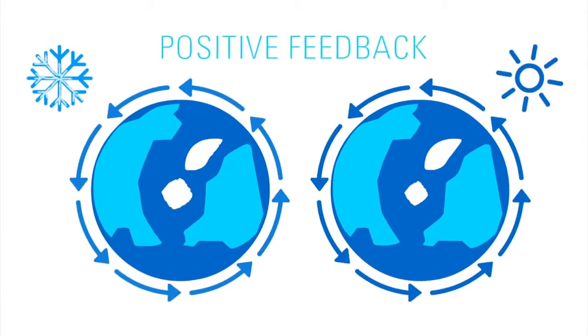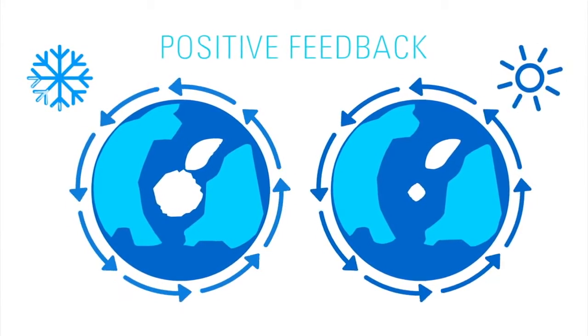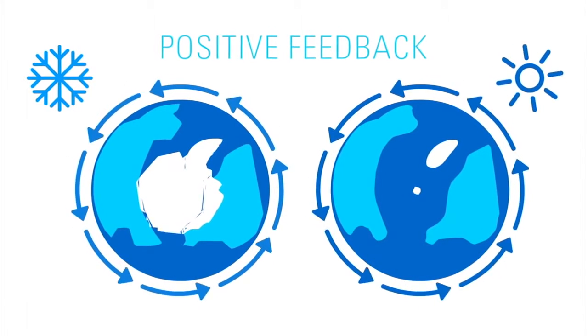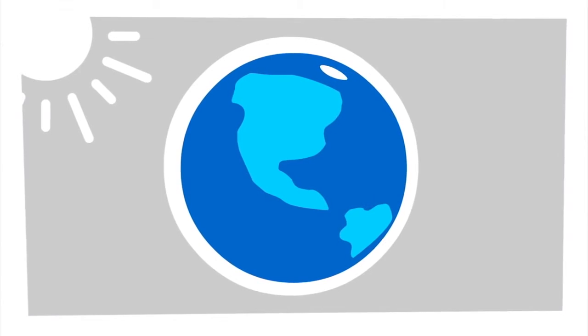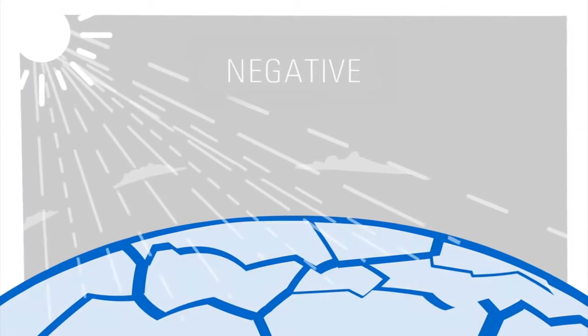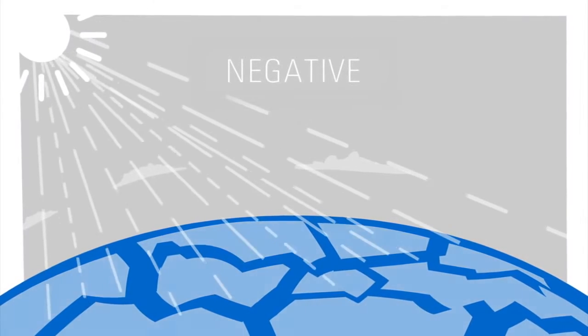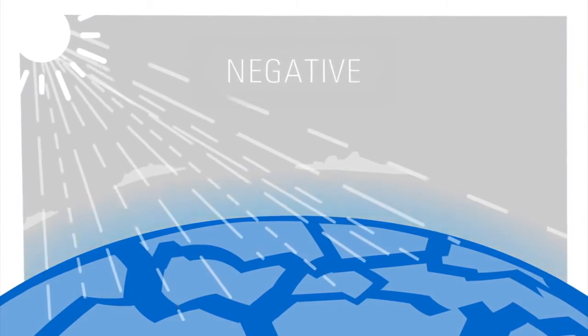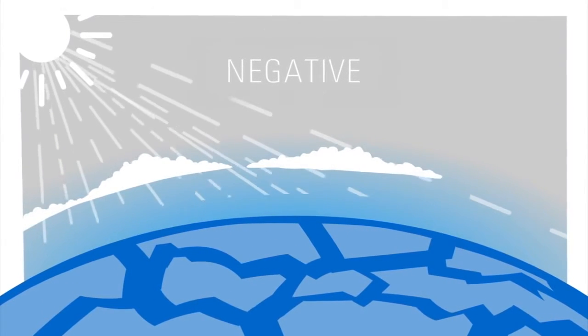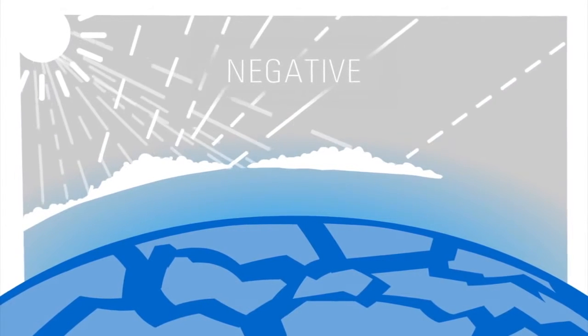Both of these are examples of positive feedback loops, not because they do something good, but because the initial change is amplified in the same direction. A negative feedback loop, on the other hand, is when the initial change leads to effects that work in the opposite direction. Melting ice also causes a type of negative feedback by releasing moisture into the atmosphere. This increases the amount and thickness of clouds present, which can cool the atmosphere by blocking more sunlight.